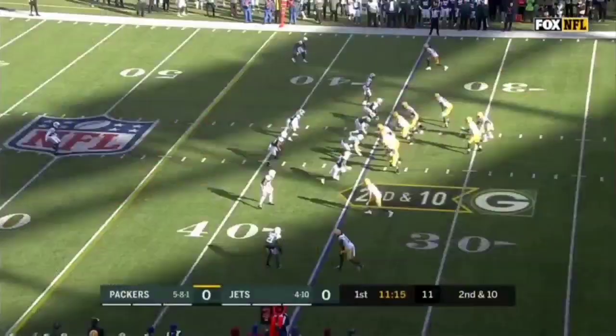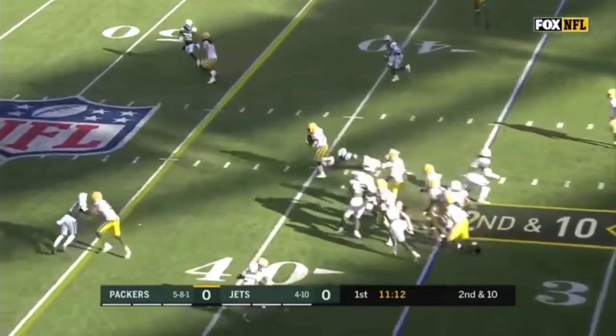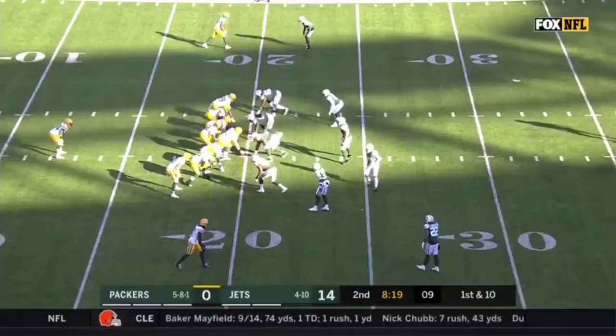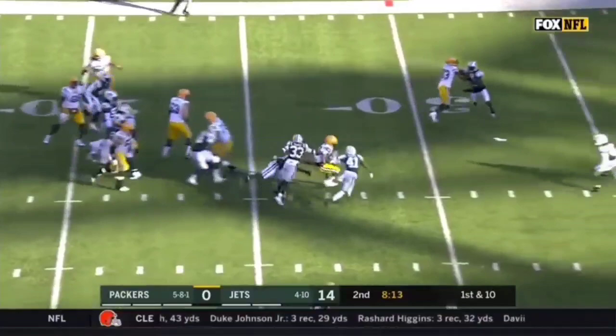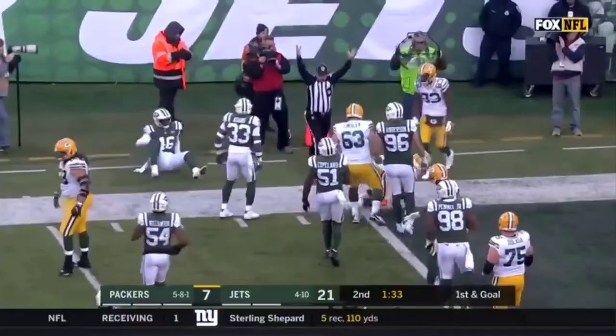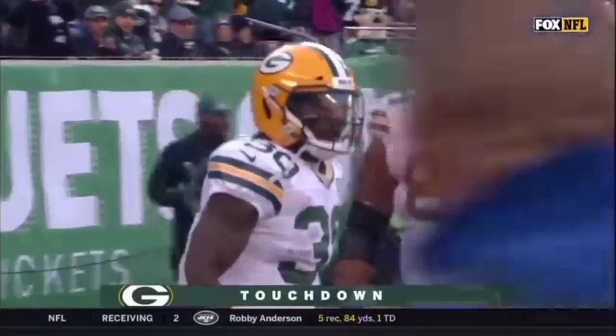No Aaron Jones, no Randall Cobb for the Packers. This is Jamaal Williams, a first down and more. First and 10 from the 20. It's Williams. Nice cutback. Jamaal Williams has another first down for the Packers. Inside the 5, he's in. Touchdown. Adams tried to knock him out of bounds, but the extra effort by Williams.